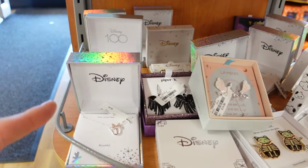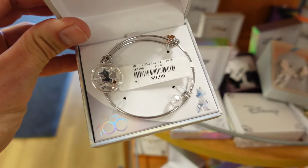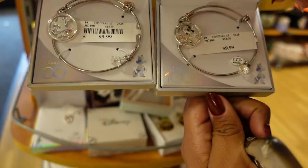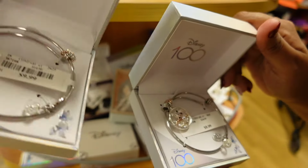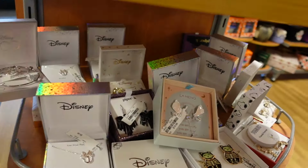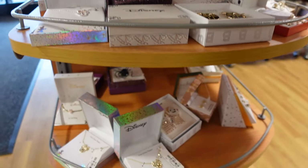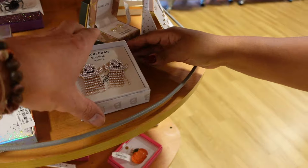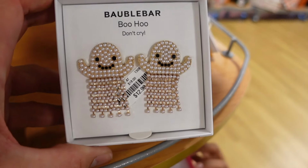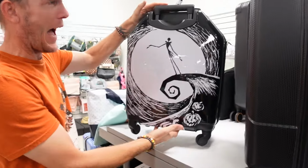But yeah, they got a bunch of other Disney. No, this one's different. I think the other was Mickey, and this one's Minnie. Or no, they're both Minnie. Oh, that one just flipped around. Sorry, I don't know my jewelry. But yeah, a bunch of cool, ooh, look at these. I know it's not Disney, but those are cute. Those are really cute.